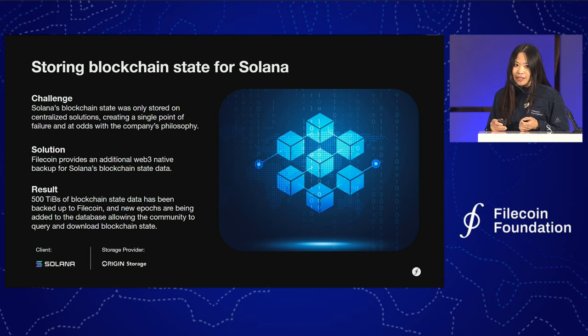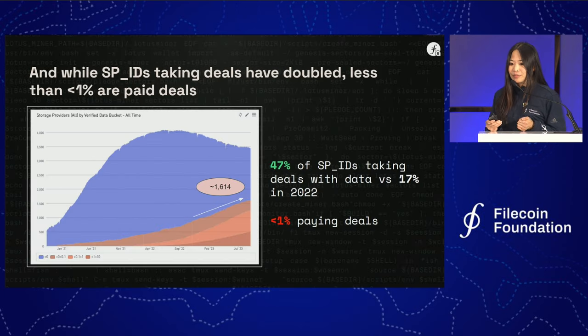And finally, we're all here during DevConnect. There are a lot of different ecosystems here in Istanbul this week, but we have worked with other chains such as Solana to back up their data. Solana for the longest time was only storing their data on a centralized solution. And we worked with Solana to be able to provide an additional Web3 native backup. And so to date, around 500 terabytes of Solana data have been uploaded to the Filecoin network.